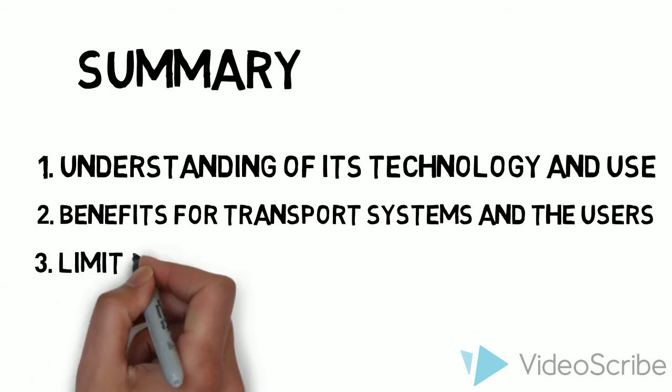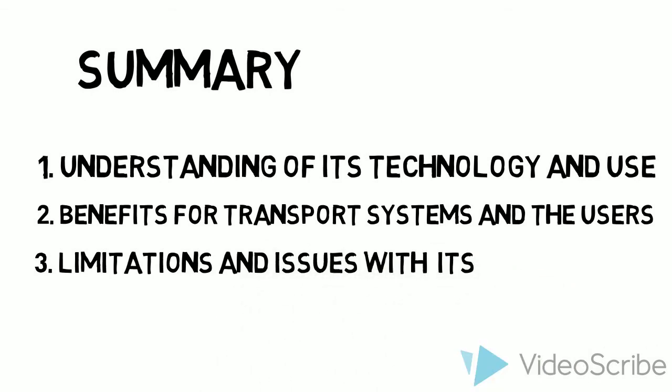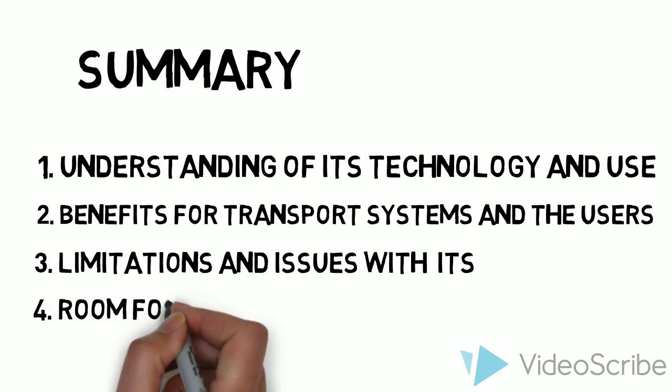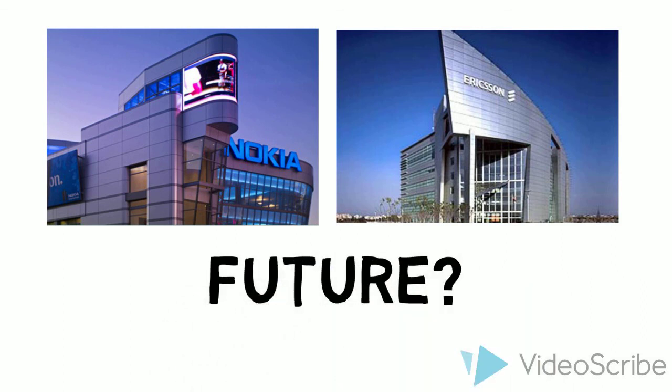In contrast to this, we can see that ITS is still in its early stages since there are limitations with the current traffic infrastructure and technology. It therefore provides a foundation for further research and development. Nokia and Ericsson are two companies who are eager to take this technology to the next level and embed 5G and LTE in intelligent transport systems around the globe. Transportation certainly has an exciting future ahead.